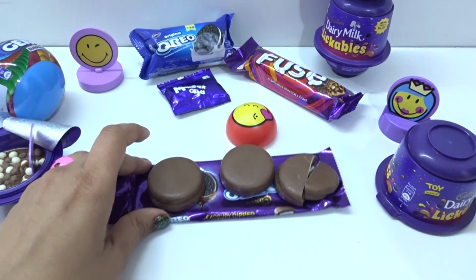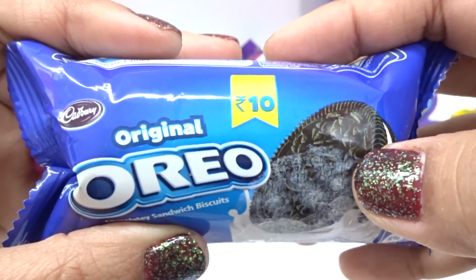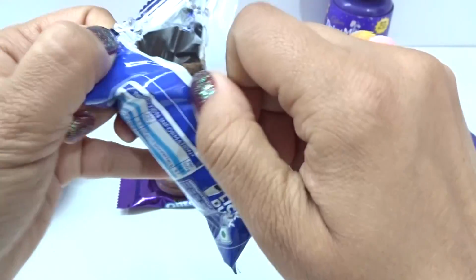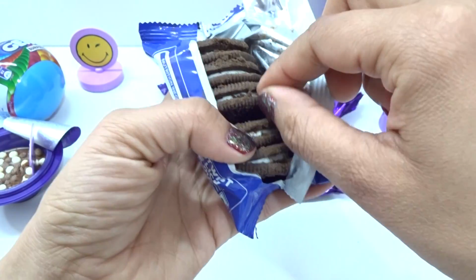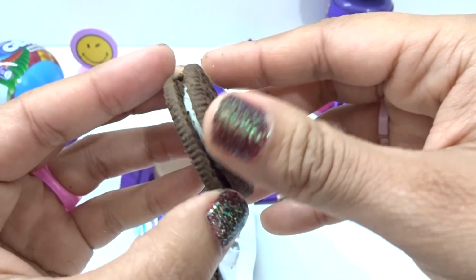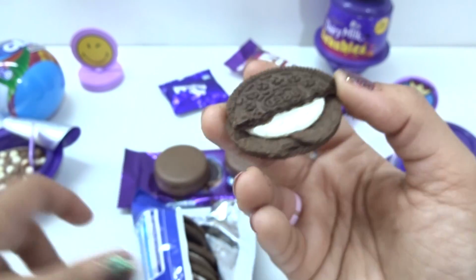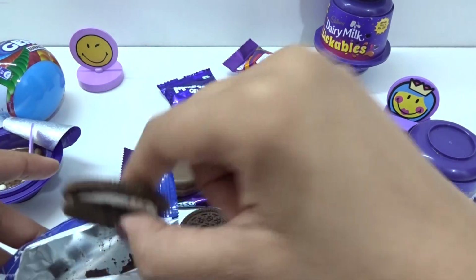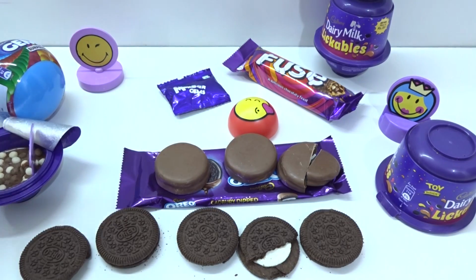Here we have. You can try. Yummy chocolate with biscuit to you. This is nice. Blue and brown. Here we have biscuits. Oh, round shape and vanilla cream inside. Hey, we have yummy biscuit. Mmm, very nice. 1, 2, 3, 4, and 5. 5 yummy biscuits. Yeah, biscuit and chocolate. Yum, yum. And let's open this one.